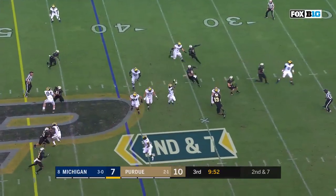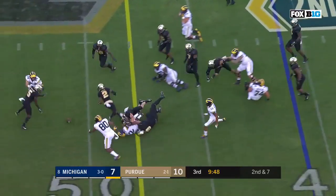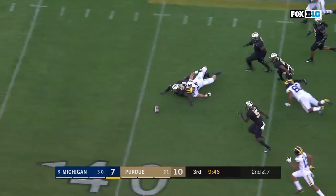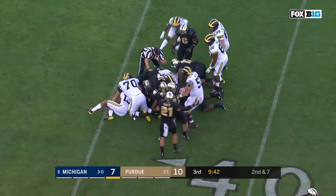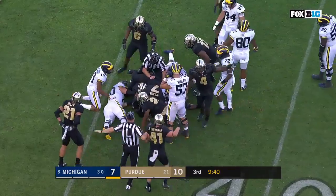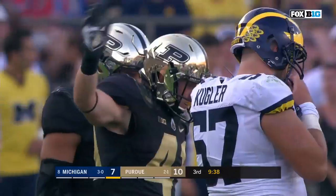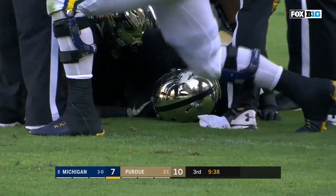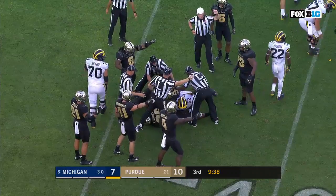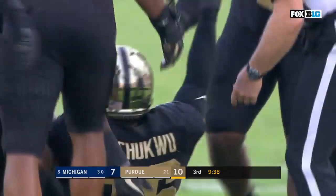Pressure coming, it's a screen. Perfect call for the defense, but they're able to recover momentarily. The ball comes out, a scramble for it, and who's going to get it? It's still loose. Purdue says that they have it. And they do. Second takeaway of the day for the Boilermakers.